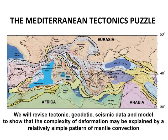And today I will try to quickly revise some of the tectonic, geodetic, and seismic data and models, trying to convince you that this complicated deformation pattern can indeed be explained by a relatively simple pattern of mantle convection that is driving the surface deformation.